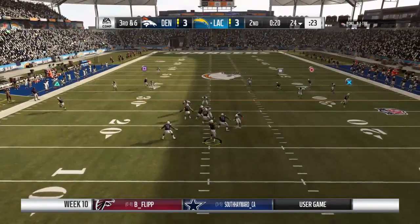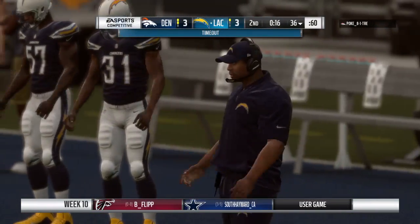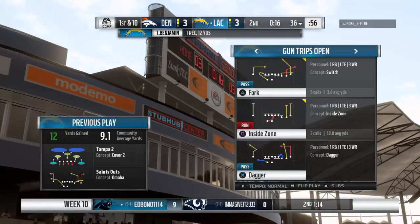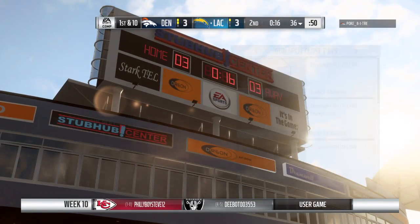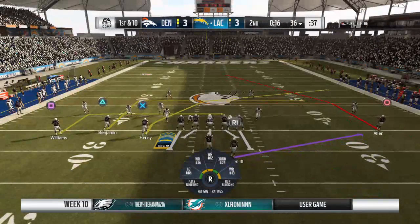Back to throw here. Gets it to Benjamin. It's caught. And now before this first down play, we're going to get a timeout here as they stop it with 16 seconds to go in half number 1. So from the 36 now, 1st and 10.